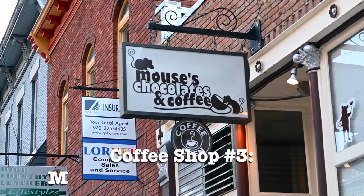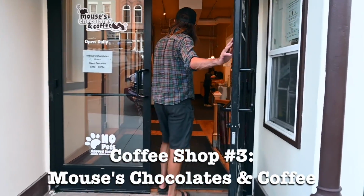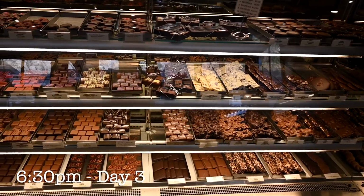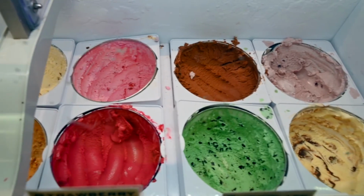So, we stopped at our 3rd coffee shop, Mouse's Chocolates and Coffee. This place has tons of sweets and ice cream. After a big hiking day, it was pretty hard to resist the temptation to get one of everything.